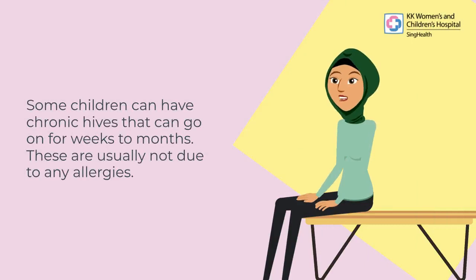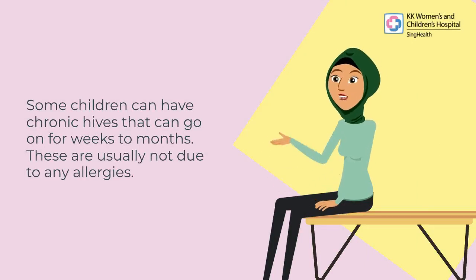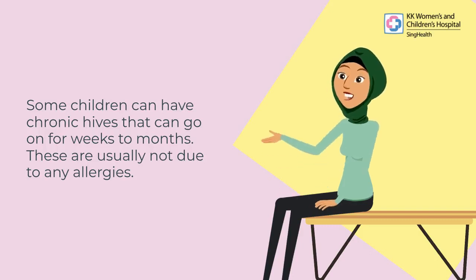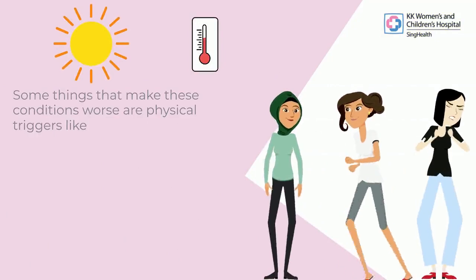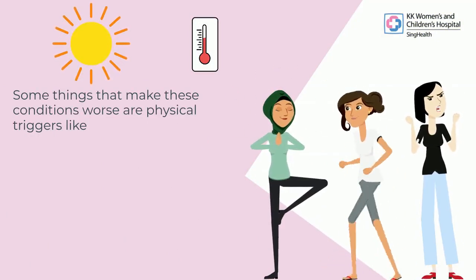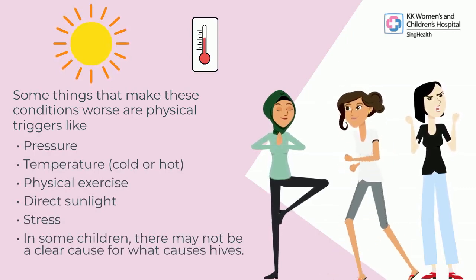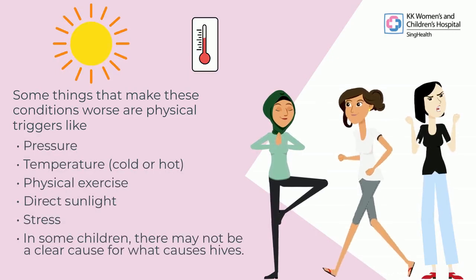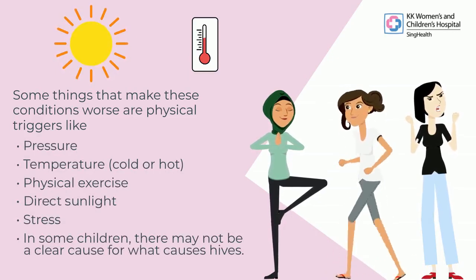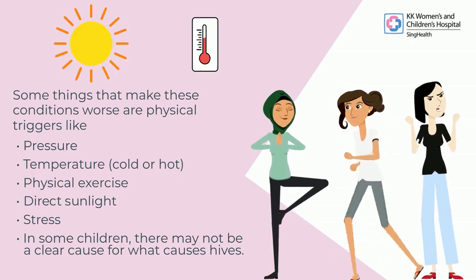Some children can have chronic hives that can go on for weeks to months. These are usually not due to any allergies. Some things that make these conditions worse are physical triggers like pressure, temperature, physical exercise, direct sunlight, and even stress. In some children, there may not be a clear cause for what causes hives.